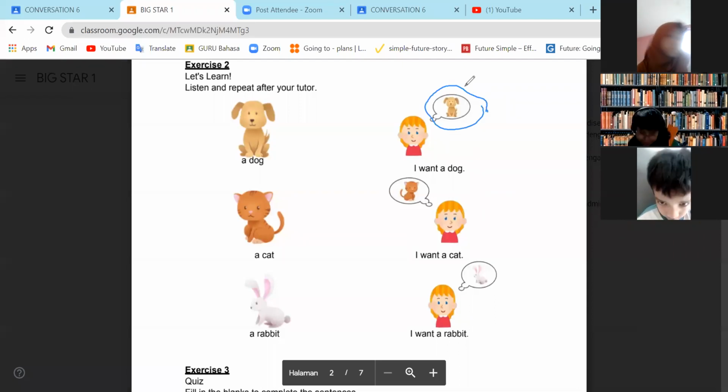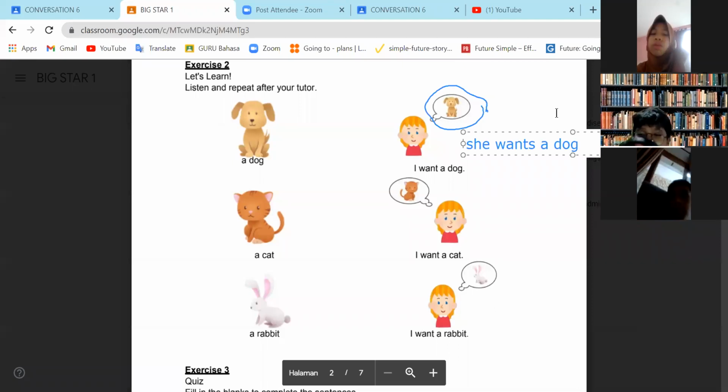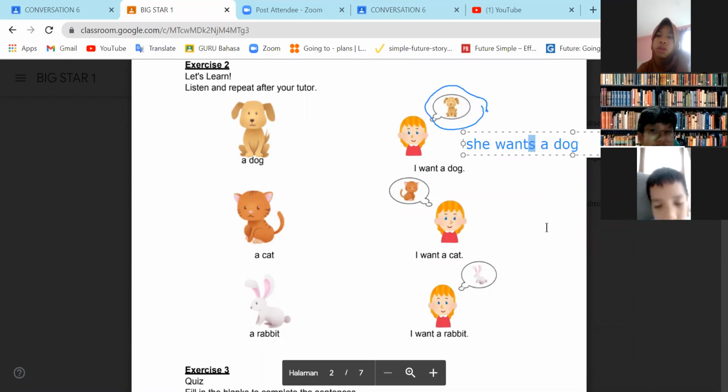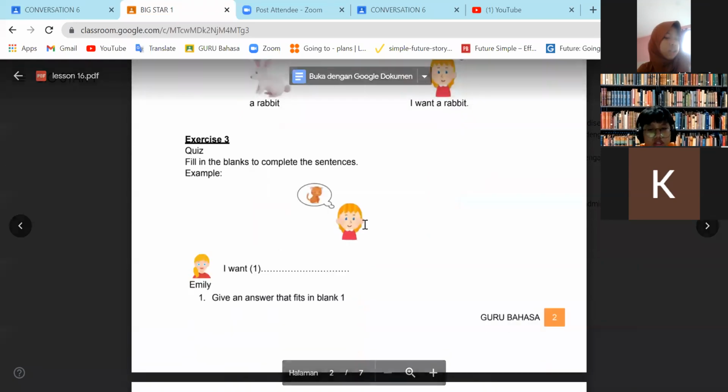When the picture shows, oh, this is the picture of a dog. When the question is, do you want a dog? Oh, here, don't forget, she wants a dog. When it is he, she, it, we have S behind, okay? Okay, remember? And then when the question is, do you want a cat? Oh, here, yes, I want a cat. And then next, oh, I want a rabbit.